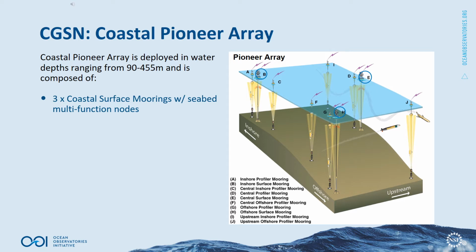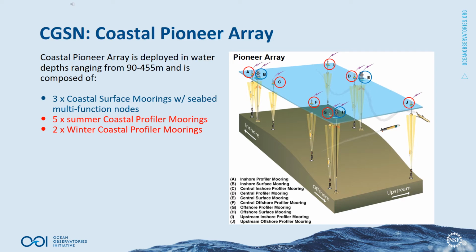There are also 5 coastal profiler moorings deployed during the summer months, and an additional 2 coastal profiler moorings deployed during the winter months. The coastal profiler moorings carry a wire-following profiling vehicle which provides water column profiles and instrumentation measurements. The buoy itself carries telemetry systems.